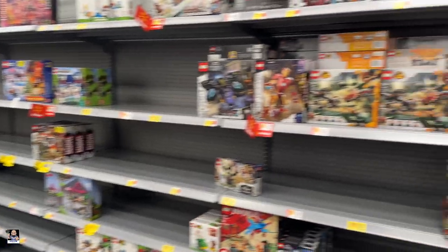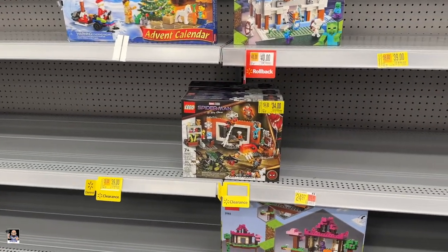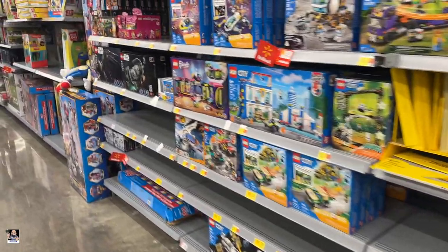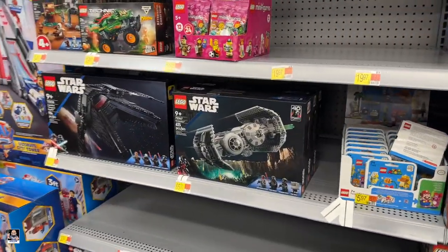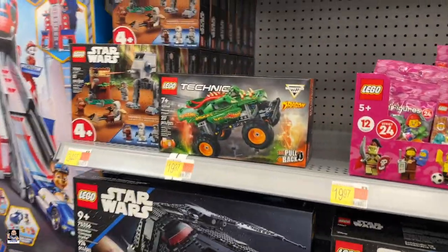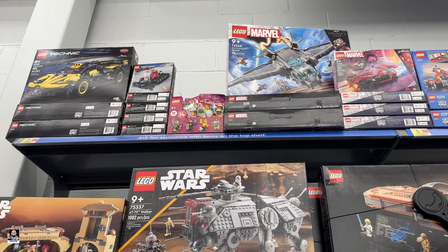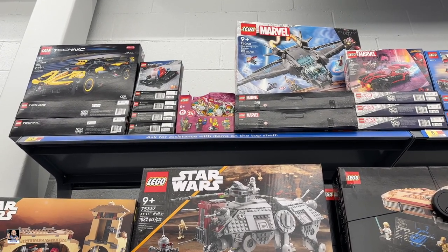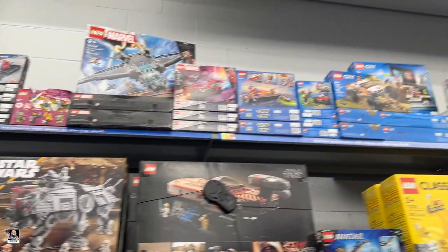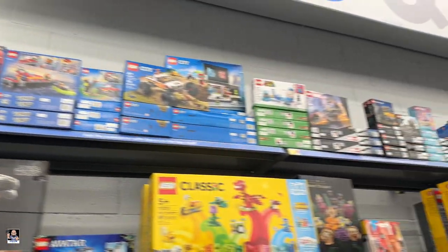All right, Lego. Got a Wolverine down there. Got this on clearance. $25 for an advent calendar. But I do see the TIE Bomber. Yeah, got a TIE Bomber. And got some, oh, there's the new Technic up there. Oh, we got some minifigs. What is this? Way up there. Series 24. Oh, that one up there with the... that's interesting. Got a city off-roader up there. There's the Miles Morales. There's the new Ghost.